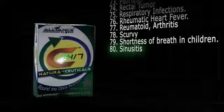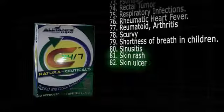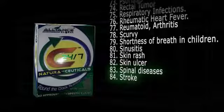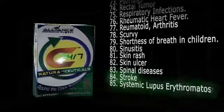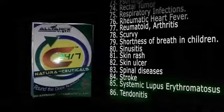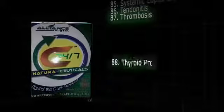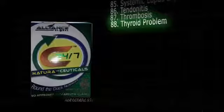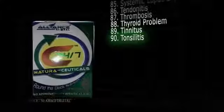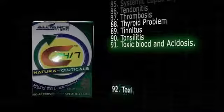80. Sinusitis. 81. Skin rash. 82. Skin ulcer. 83. Spinal diseases. 84. Stroke. 85. Systemic lupus erythematosus. 86. Tendinitis. 87. Thrombosis. 88. Thyroid problem. 89. Tinnitus. 90. Tonsillitis. 91. Toxic blood and acidosis.